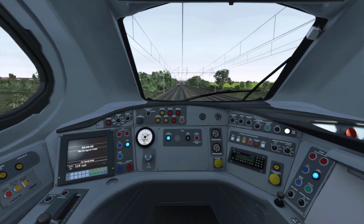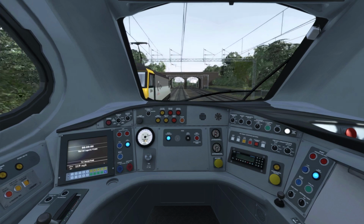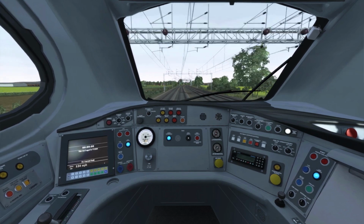One thing I will mention is that I'm noticing there's a lot more lag on this route when recording than I had when practicing this journey, so I do apologise for the lag that I'm receiving. Again, it comes down to the rather poorly optimised game engine.